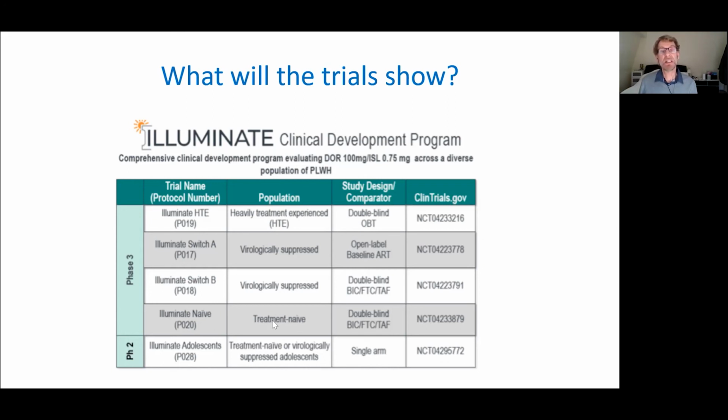I always like to see double blind studies being performed. And then you can see a big treatment naive study against bictegravir, FTC, and TAF, again, double blinded. And then there will be a single arm study looking at this in either treatment naive or virologically suppressed adolescents. And again, a drug with very few side effects, which has few drug interactions, which is easy to take, might be of benefit to that particular group. I will just add one other thing, is that they're aiming in this to recruit a large percentage of women into the studies, which is very important because, as you know, the history of HIV drug development has underrepresented women quite greatly. So this will be important that this is followed through.